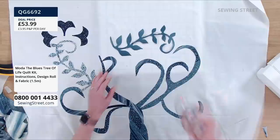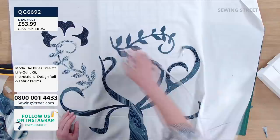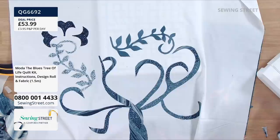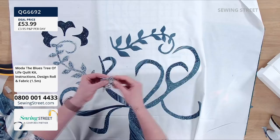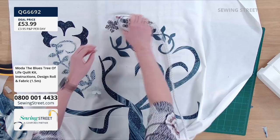Should we get a little bird sitting on top of this one? The blue one's going to be very classic, isn't it? It's going to tell a different beautiful story to the brightly coloured one. So I'll have a few flowers as well. Let's mix them up. You can really have fun with this. I love that fabric. It's really pretty. Yeah, available tomorrow morning.